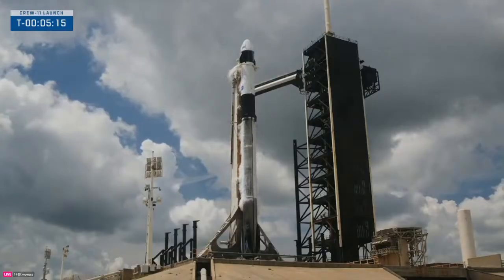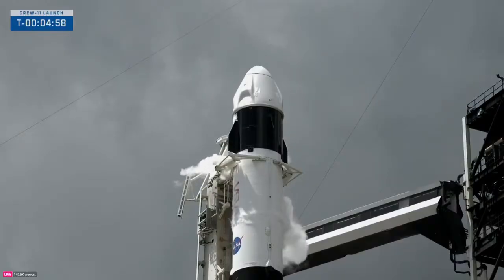As you mentioned, engine chill is now underway. We're getting ready for those next call-outs that'll be coming up here shortly, as we are now almost 5 minutes away from liftoff, and that's where they're going to configure for terminal count. And that will be a call for Dragon to configure to terminal count and transition into internal power. Falcon 9 tanks are pressurizing for strong back retract.